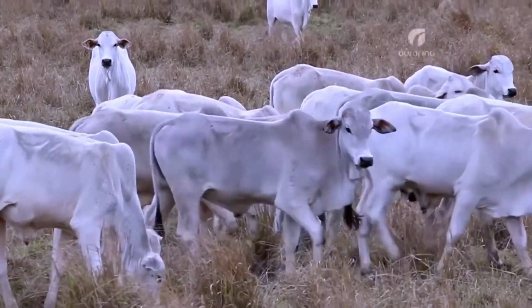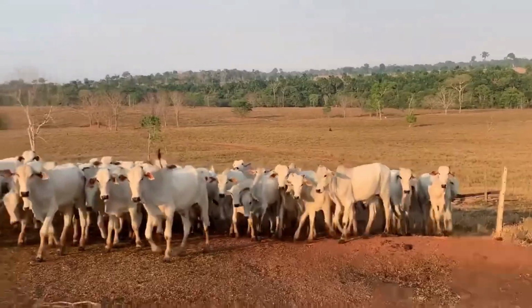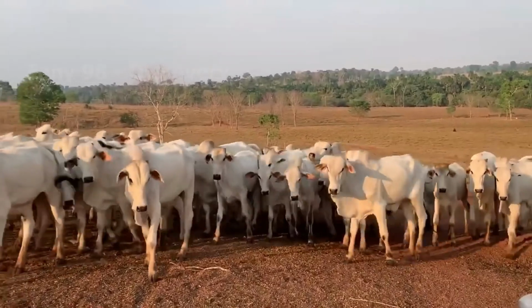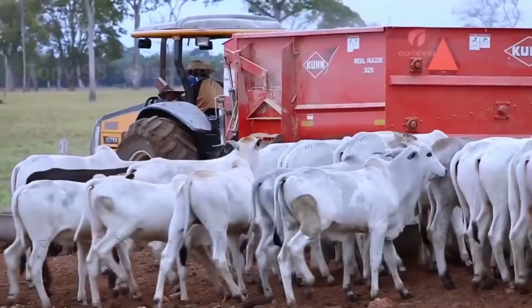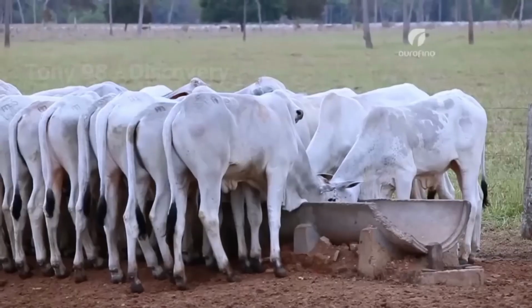After about 4 months, the calves will be regularly grazed in the pastures. However, at this stage, they will not be moved too far from the farm like other adult cattle, because most of the food they use every day is still provided by the breeders.